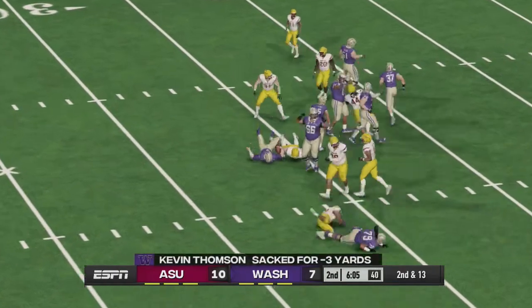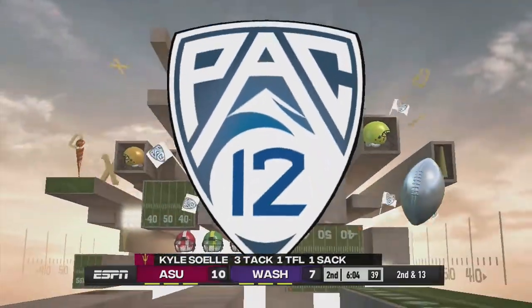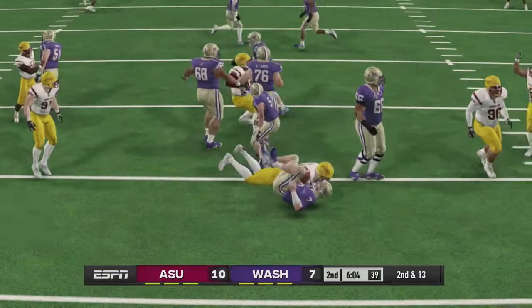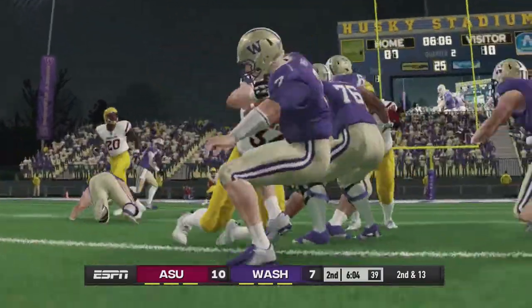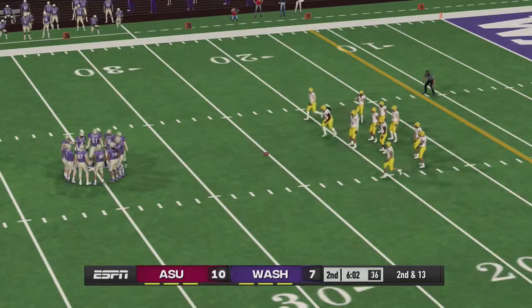Pressured and brought down. Wow, that is a big hit on the quarterback. That's one of those, as an offensive lineman, when the film study starts to come around, you're going to kind of sink in your chair and just hope they don't call you out, because you're going to get embarrassed on Monday on that one. It's the ninth play of the drive.